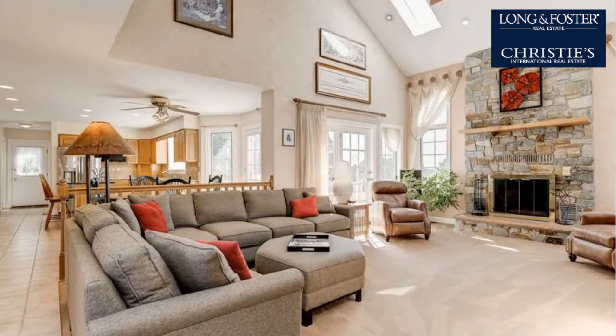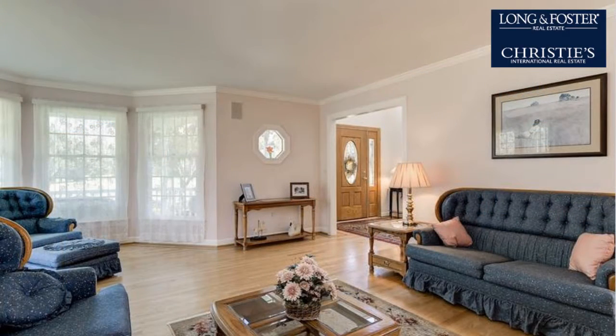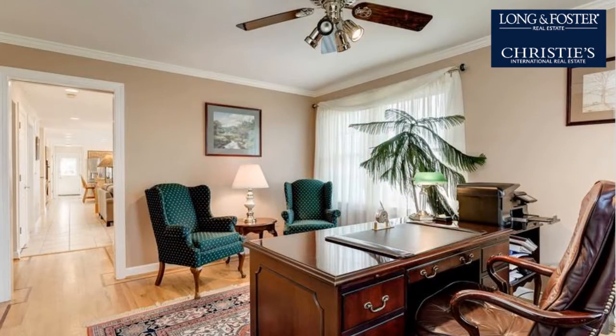On the outside, this property features an attached garage, a fenced yard, an in-ground swimming pool, a patio, and a deck. The approximate square footage is 4,092 square feet.